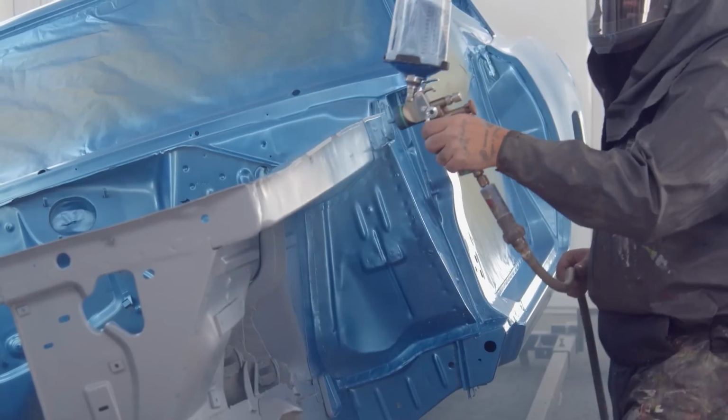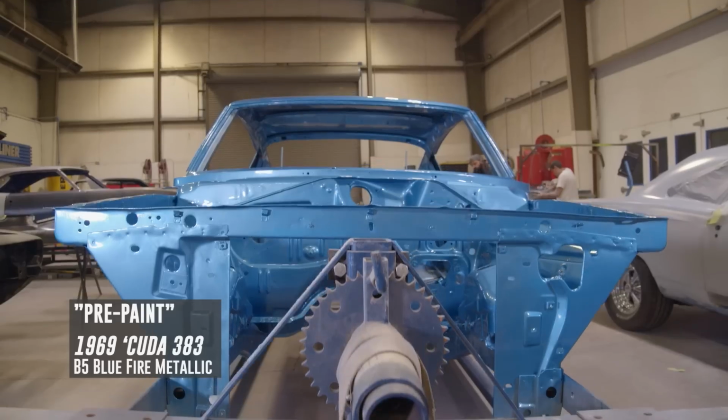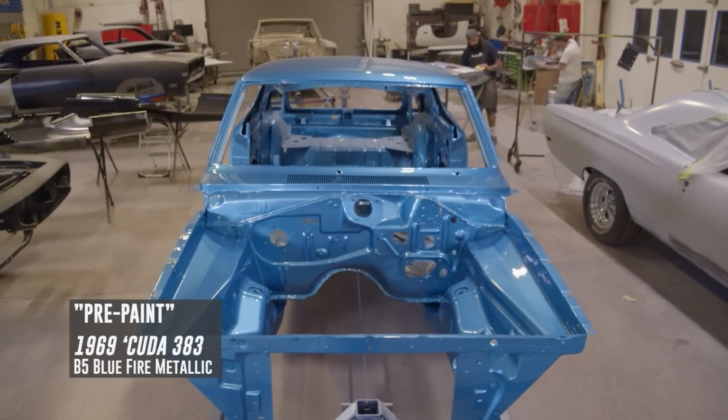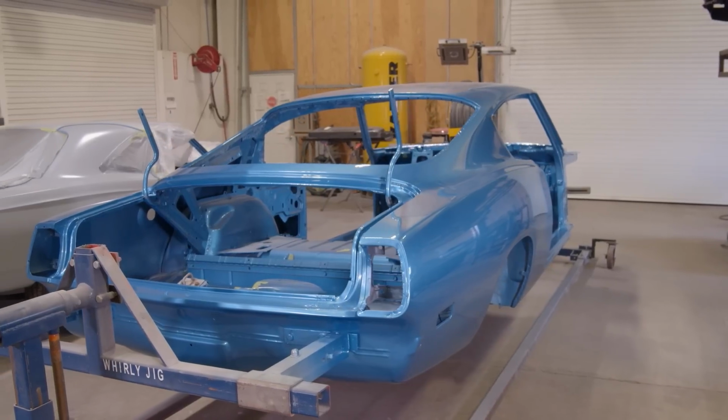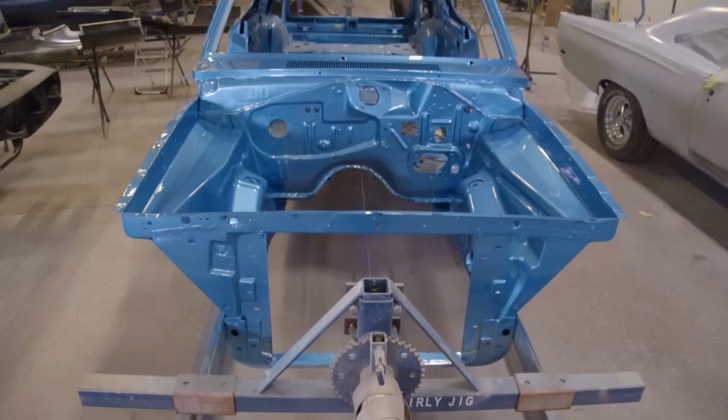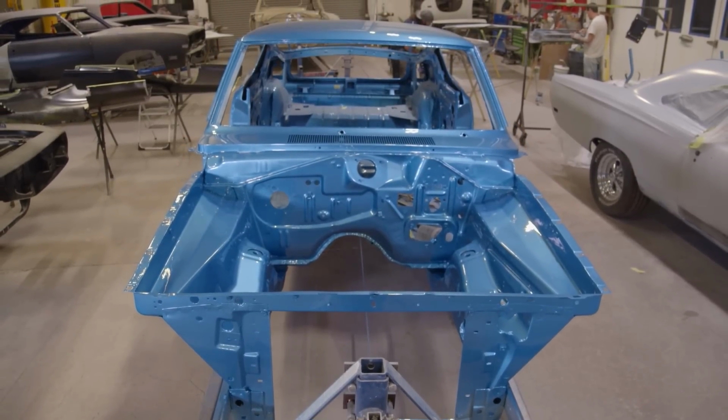Wrapped up our 1969 Cuda yesterday. Car came out amazing. It's the last car that we're gonna do a pre-paint on. We're actually building a team here. We have good helpers, other painters, and we can spend more time on the process. So when it comes time to paint it, it's a one and done deal.